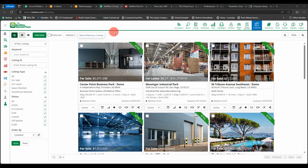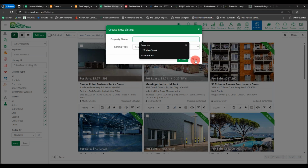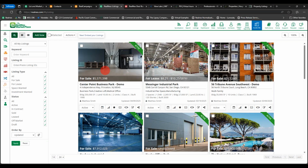But there's two ways we can use these real campaigns. One is we can use them off any property that we have for sale or for lease. We can also use them on a requirement. I have a buy requirement. I have a tenant requirement. We can go ahead and create a new marketplace listing by simply hitting add new here and then choose what you want: for sale, for lease, space wanted, or investment wanted. And that will then be the start of creating your campaign.